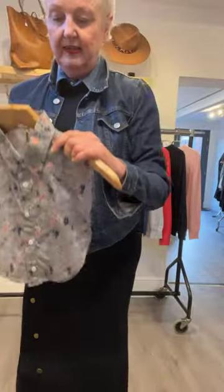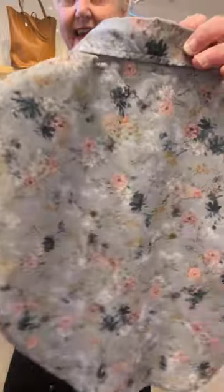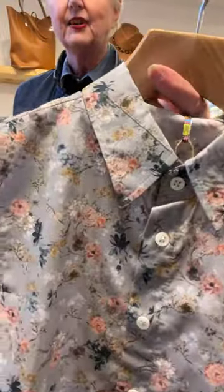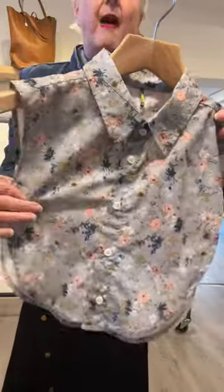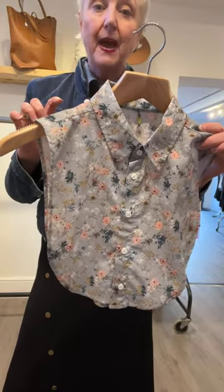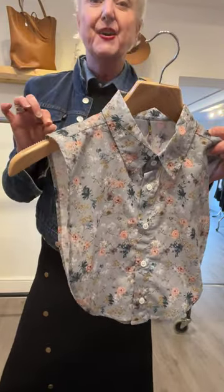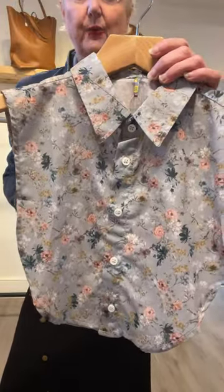Now, this one is nameless and not online yet. So if you have a suggestion for a name, pop it in the comments below. It'll be going online very soon. And we've also got a frilled collar with a white background and stars on it, which will be going online over the next few days as well.